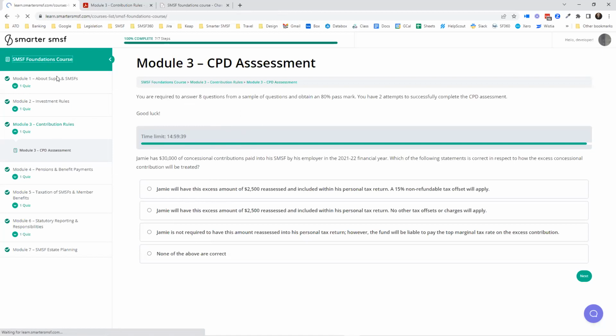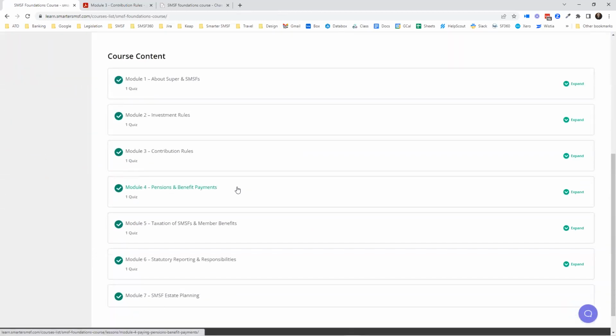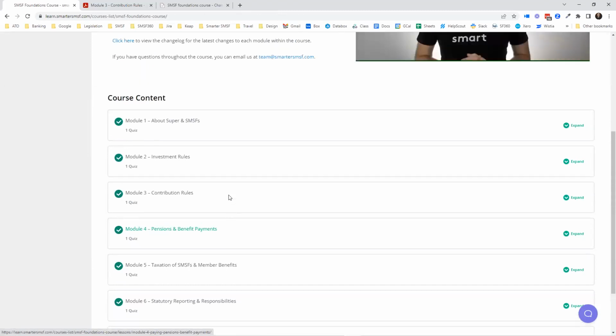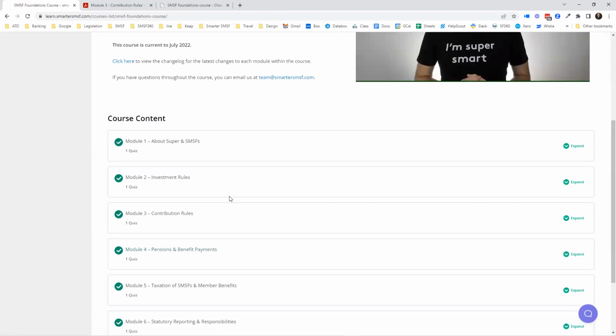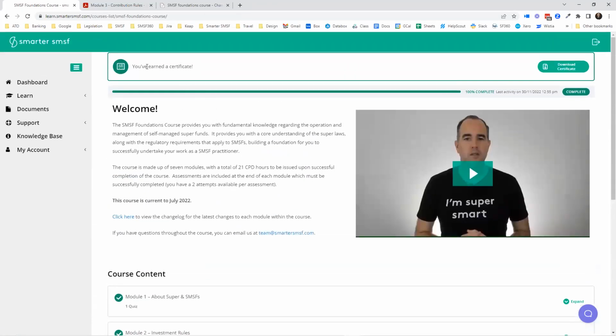So once you have gone through and navigated through, in essence, modules 1 through to 7, and you've completed both the assessment and also the module in its own right, or the lesson as it's noted, you will then see here, upon completion, the ability to earn your certificate.